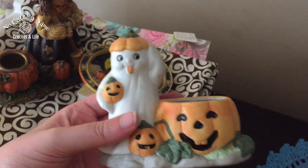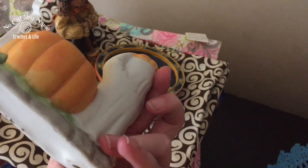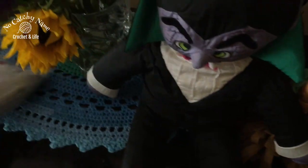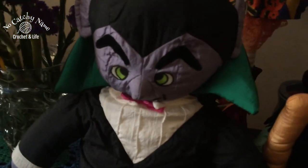And then I got this ghost thing. Another candle thing. It's just like a ceramic thing. And then this reminds me of the old toys my granny used to have. She had Christmas ones. But it's a vampire and also a witch. The lighting is really bad. You can't see it.